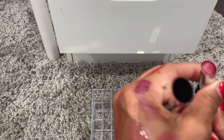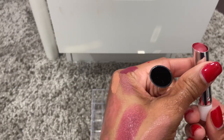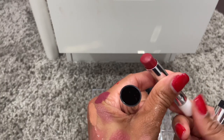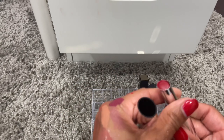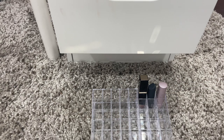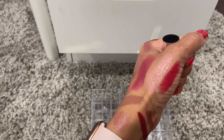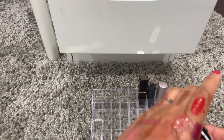And this is by House of Sillage, right? Yes, House of Sillage. This is in the shade Seduction. I have so many lipsticks by them. And some of them I haven't even had a chance to wear. That's how many I have. So this one, let me see. I don't know if I want to keep this one. I think I'll declutter this one. I have lipsticks like this.